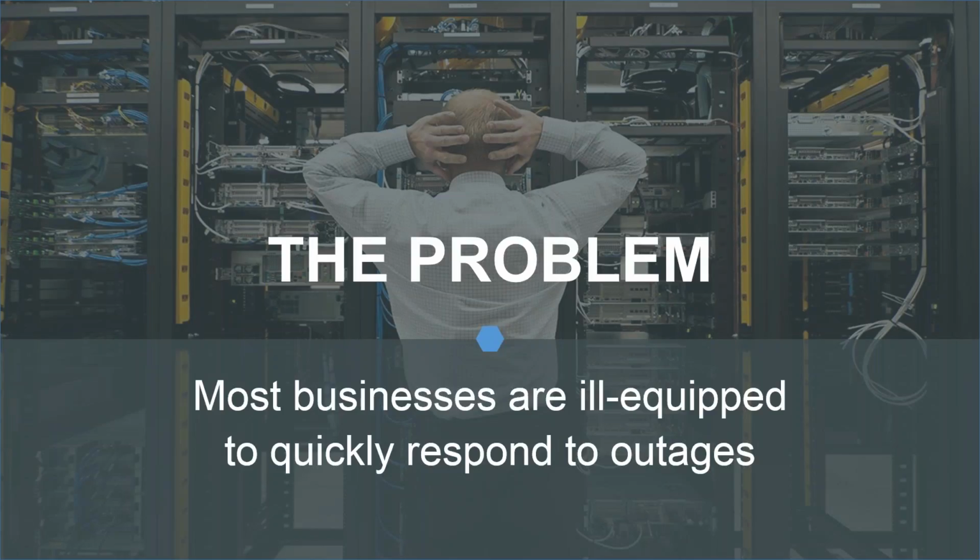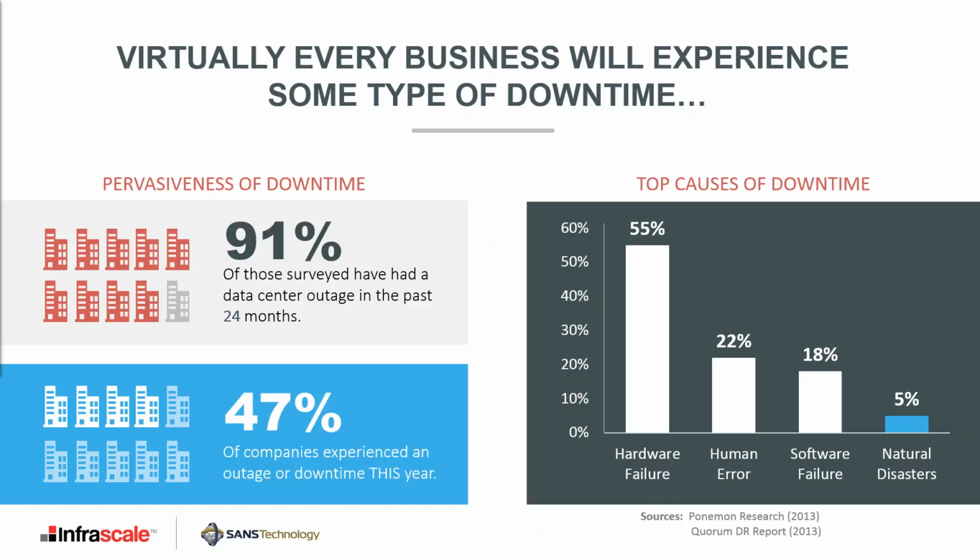So, jumping right in, I think historically what we have found is that most companies are ill-equipped to quickly respond to outages. So, at Infrascale, we're in the problem-solving business, if you will, and let's talk a little bit more about that. On the next slide, we're going to talk about some of the stats, or metrics, that we've seen lately.